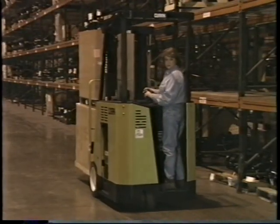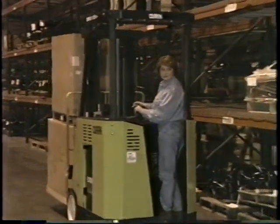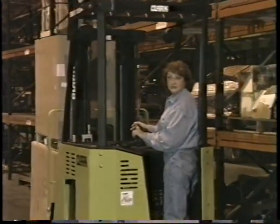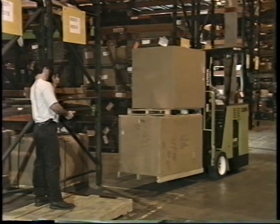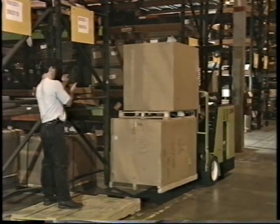Always look in the direction of travel. If the load blocks your view forward, travel in reverse, except up ramps. If you can't see, don't move. Use a spotter as needed.